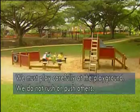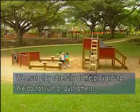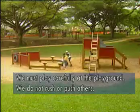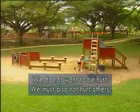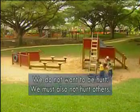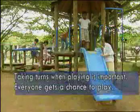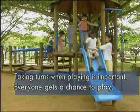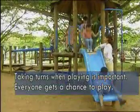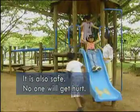We must play carefully at the playground. We do not rush or push others. We do not want to be hurt. We must also not hurt others. Taking turns when playing is important. Everyone gets a chance to play. It is also safe. No one will get hurt.